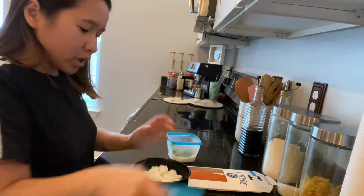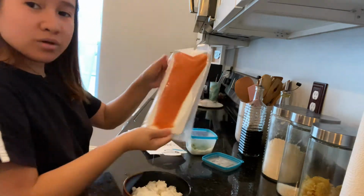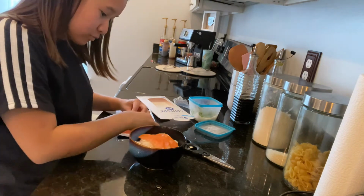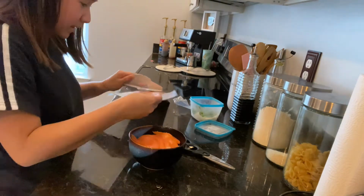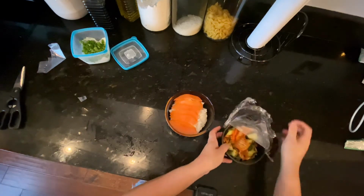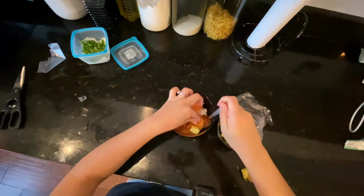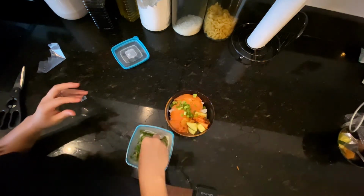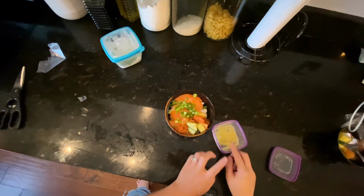Alright, so we have our rice, and then we are going to open our smoked salmon. And we're gonna put the salmon in here. I think I'm gonna put a lot because I love salmon, you guys. Our salmon in there, and I'm gonna put some kimchi cucumber that I just made with my kimchi. I'm gonna put it on the side, and then we're gonna put spring onions, of course. I'm also putting some homemade pickled ginger.